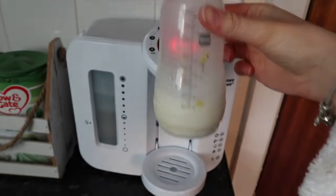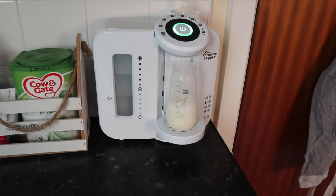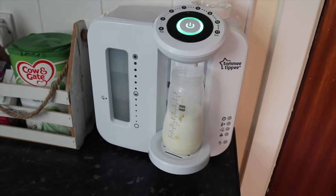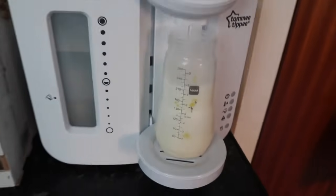Honestly guys, I think this is the best invention ever. It makes the perfect temperature bottle. It saves so much time, especially in those early days when you're doing night feeds and things like that. Formula feeding mums will know this is a lifesaver, and I definitely recommend getting it.